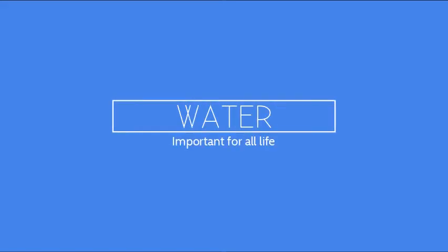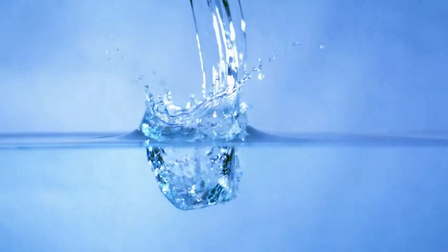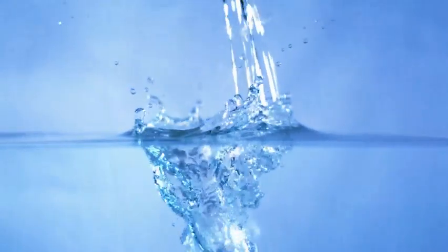Water is a very valuable resource. It's important to all life on Earth. We use it to grow crops, feed animals, drink, clean, and even for transportation. We have a duty to take care of it.